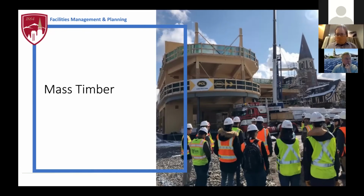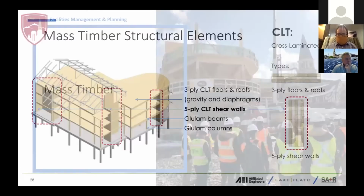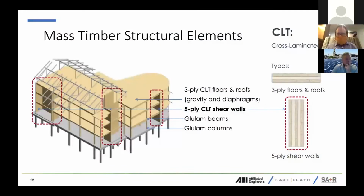This also reduces the total embodied carbon in the building. This is a renewable source of building material, whereas concrete and steel are not. So this is how these pieces were glue laminated together to create beams, to create floors. As you walk throughout this building, you'll see all that wood exposed in many places.